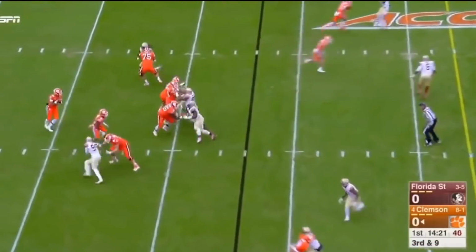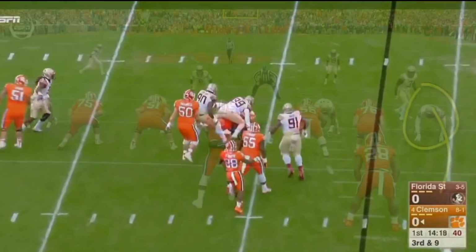With this Clemson team. 3rd and 9. Here's Bryant. Can't get out of the pressure.